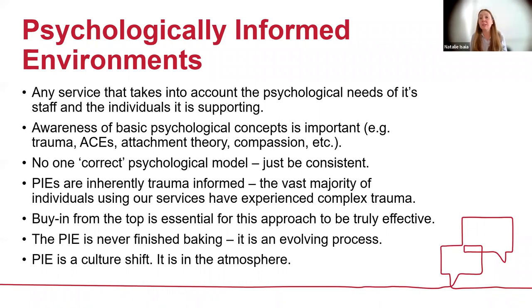Other services might use a CBT framework. Or the place that I was working in, we didn't use a particular model in terms of tools, but we very much thought about attachment theory and how people's trauma was impacting on their current behaviour. So there's not a correct model that you need to use. You can draw on lots of different ones as long as you're consistent. So if you are a service who likes to draw from CBT tools, then that's great. Just be consistent with that so that everyone's singing from the same hymn sheet.